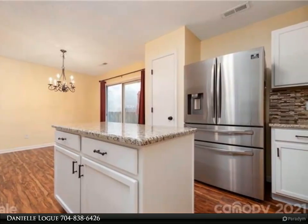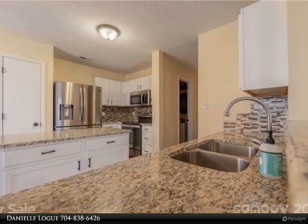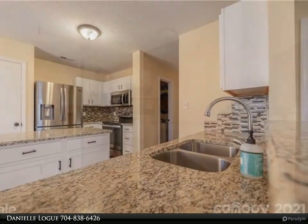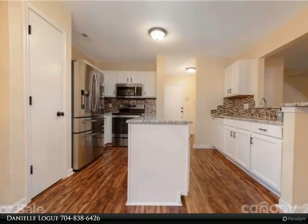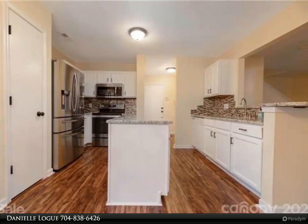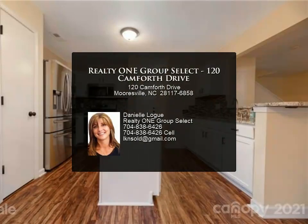Located close to shopping, restaurants, NASCAR Technical Institute and easy access to I-77, Highway 21 and 150. Large bonus room has endless possibilities. Neighborhood has gated RV/boat storage, basketball court, covered picnic area and a soccer field.